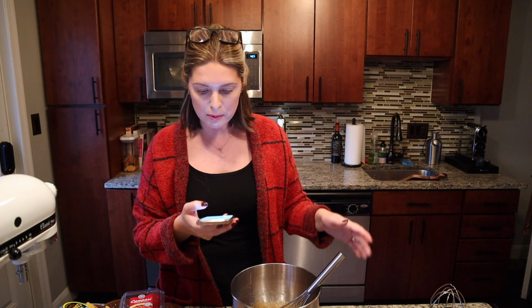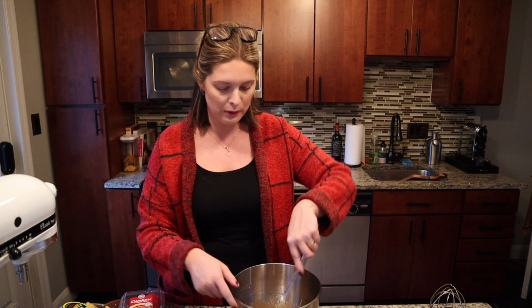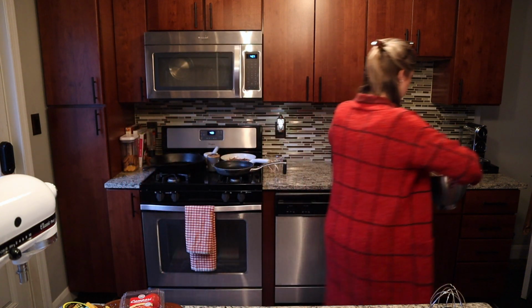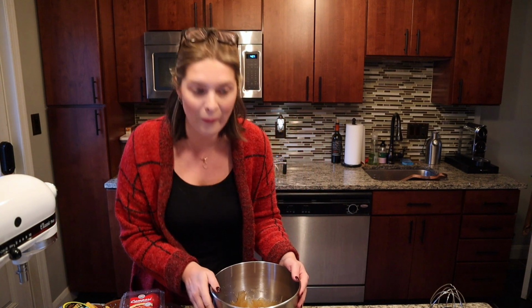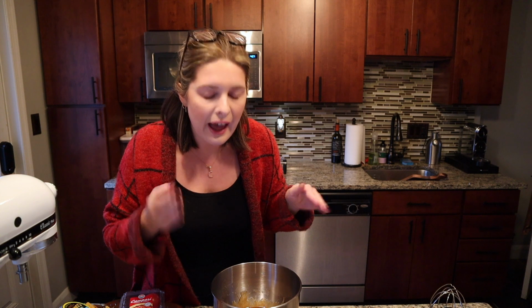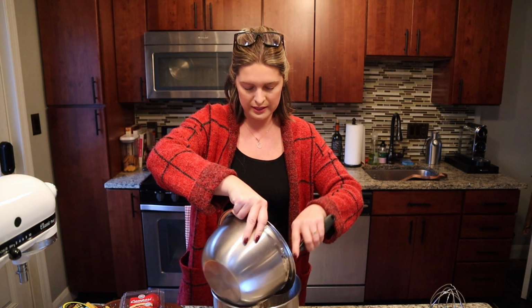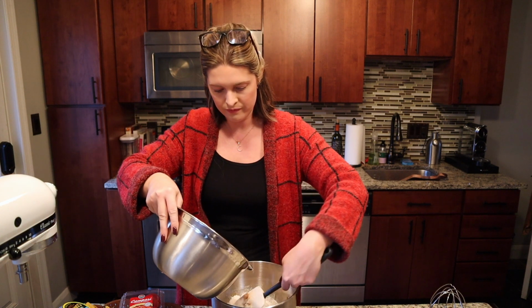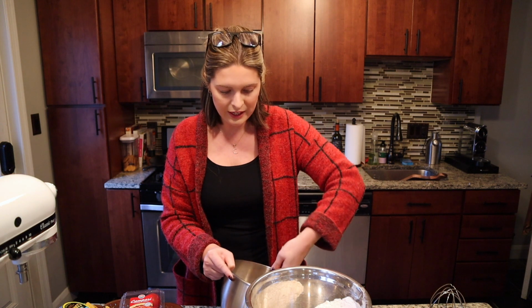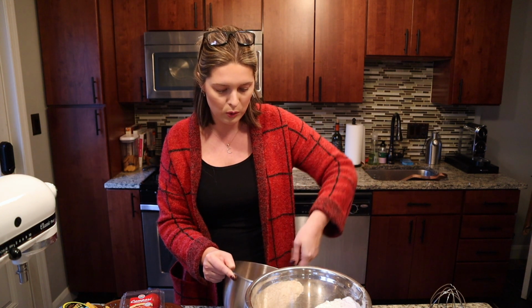I'm using a rubber spatula, fold in the flour, stirring until just combined, and then I'm gonna fold in those buttered pecans I showed you earlier. Oh my god, I would have cried. I would have actually cried. Okay, folding this in. I'm gonna do a little at a time. Folding, folding. Oh, it's like a gooey, yummy, wonderful, wow.